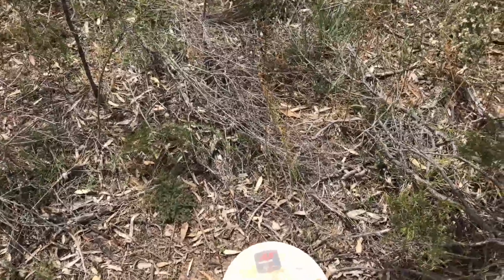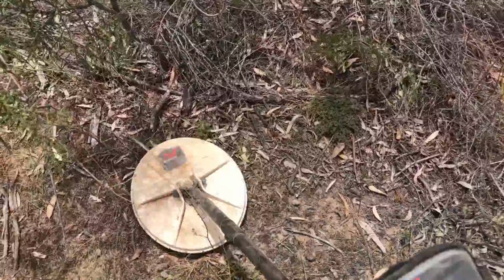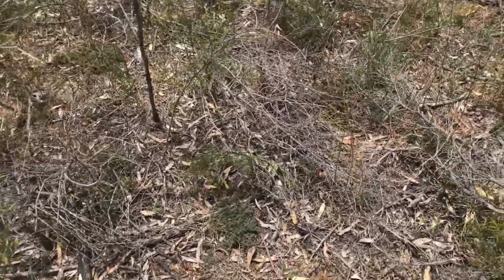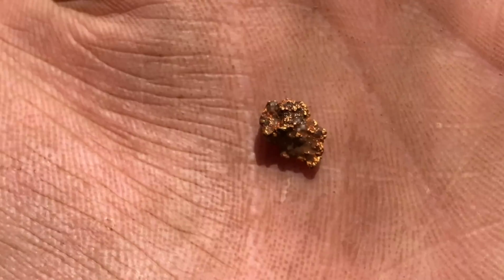There's a chance this might be rubbish, it's a bit shallow, but it's worth having a dig anyway. Okay, a nice little chunk of gold here. This one would probably go about a gram.